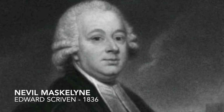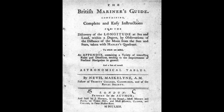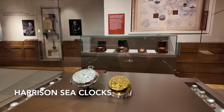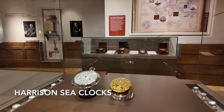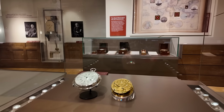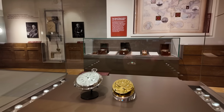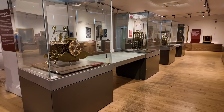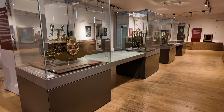Thankfully, the fifth astronomer royal, Neville Maskelyne, and that name is really not spelled how you think it would be, created the Nautical Almanac in 1767, which was far better suited to practical use. However, it was still complicated. Thankfully, soon after, sailors began to use accurate sea clocks, like this one called a chronometer, pioneered by John Harrison. We can see Harrison's 4 remarkable timekeepers here in the Time and Longitude Gallery.